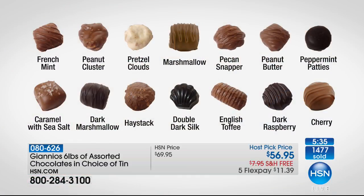Let's talk about all the different flavors. I'm going to go through them fast, and then I'm going to open them up. French Mint Peanut Cluster, oh, they're all to die for. The Pretzel Cloud is our beautiful white chocolate. We have the marshmallow that comes in milk and dark. Then we have the Pecan Snapper, the peanut butter with homemade peanut butter. You will sell a kidney for that recipe. Peppermint Patties, the caramel and sea salt, the dark marshmallow. The Haystack is a beautiful coconut drizzled in our milk chocolate. Then that double dark silk is a dark chocolate truffle.